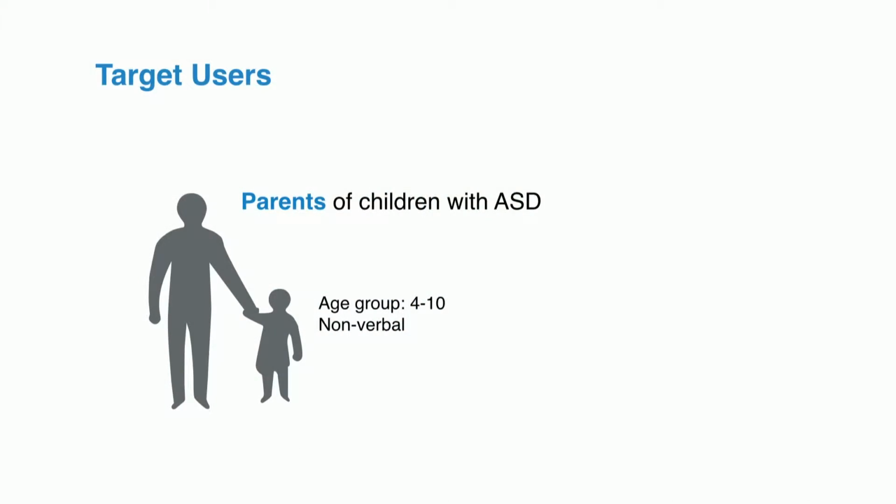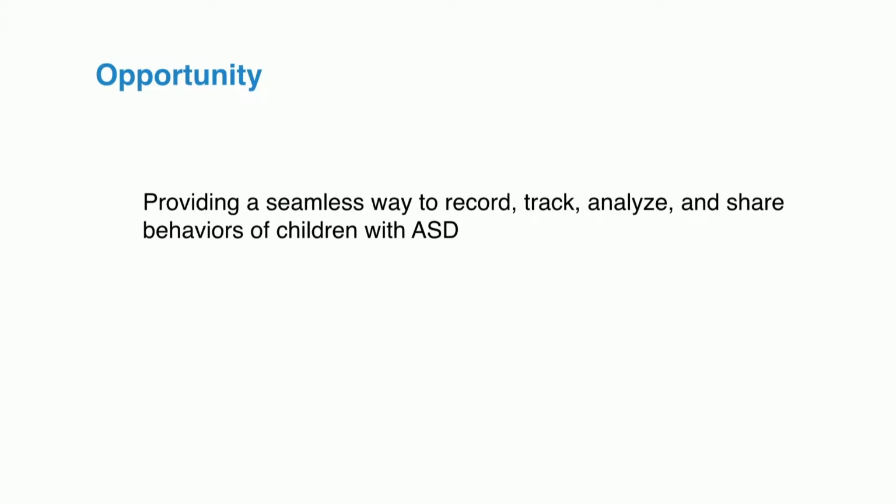Our target users are parents of children who are 4 to 10 years old and who are facing problem expressing their needs verbally. So in order for parents to proactively respond to their children's behaviors and avoid the triggers of those behaviors, they need to seamlessly record, track, analyze, and share those behaviors. Because parents need to engage with their children when behaviors are happening, current behavior trackers are disruptive to that interaction. So they are not really doing a good job in that aspect.